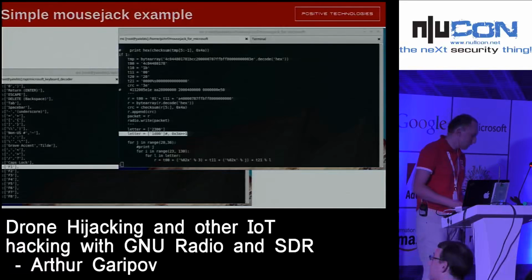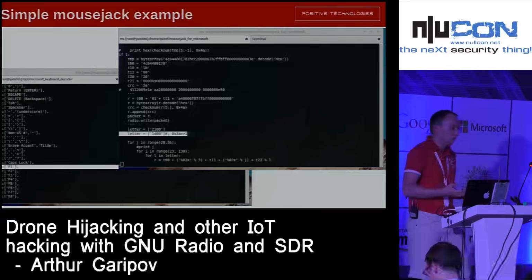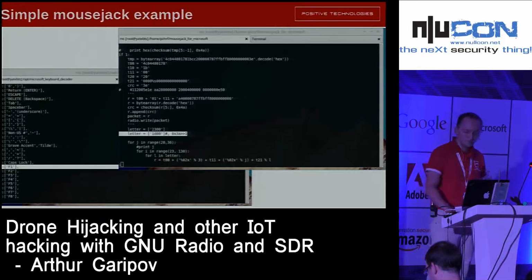You can imagine that we can send any data to a target. If our victim has some kind of this dongle, some USB Microsoft, we can not only sniff data and sometimes decrypt it, but we can also send data. We can send some script, for example, to visit some malicious sites with viruses, and so on.